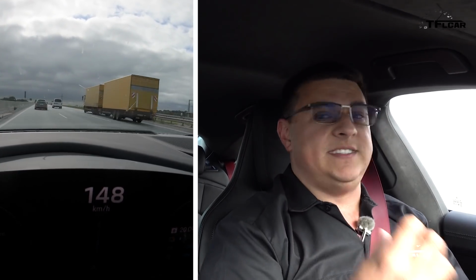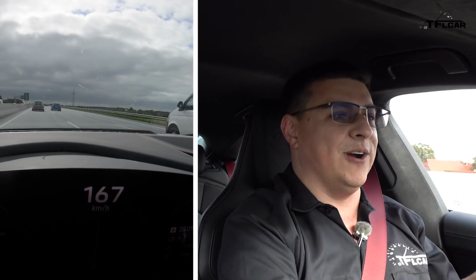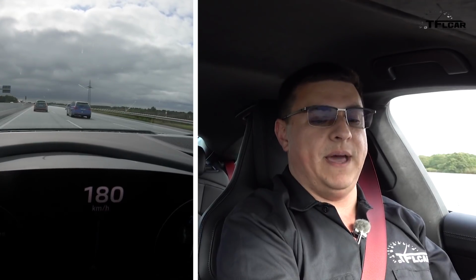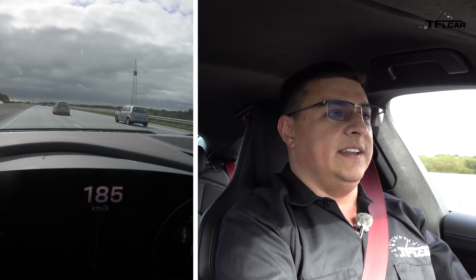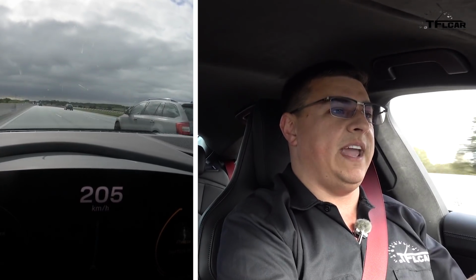It definitely feels different when you're in the normal mode versus Sport Plus. Sport Plus definitely firms things up, so it's definitely a better feel there. And now we have another unrestricted zone here. We'll see how it goes. We're just passing a sporty Audi.